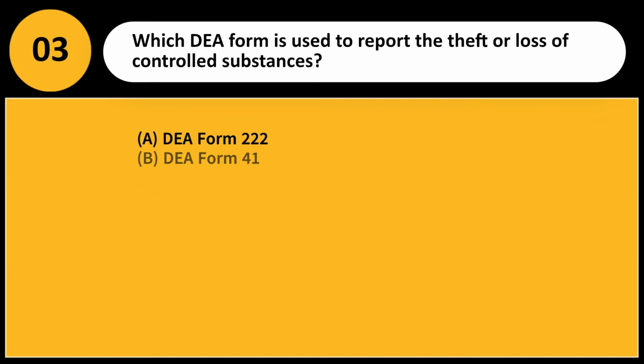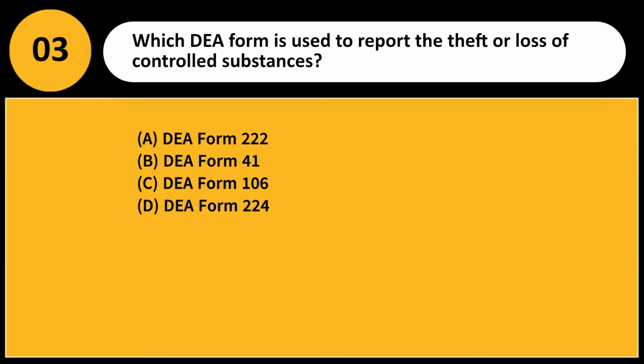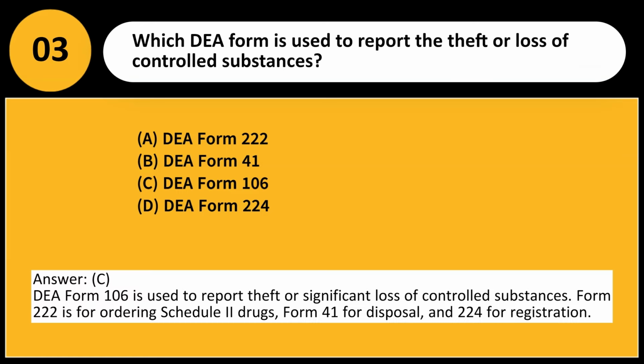Which DA form is used to report the theft or loss of controlled substances? A. DA Form 222. B. DA Form 41. C. DA Form 106. D. DA Form 224. Answer C. DA Form 106 is used to report theft or significant loss of controlled substances. Form 222 is for ordering Schedule II drugs, Form 41 for disposal, and 224 for registration.